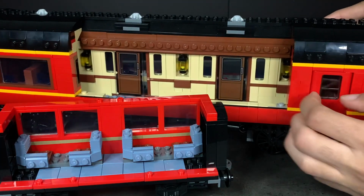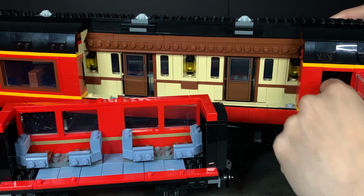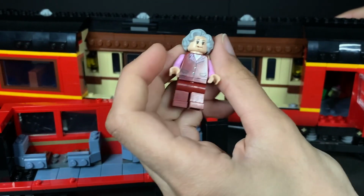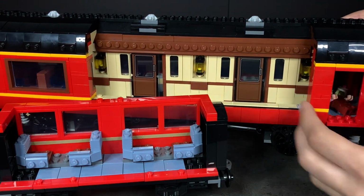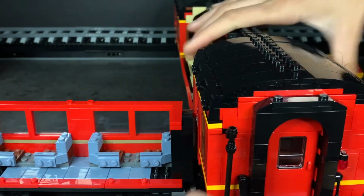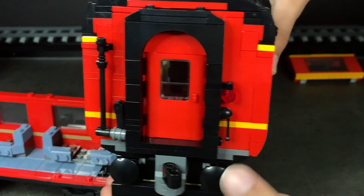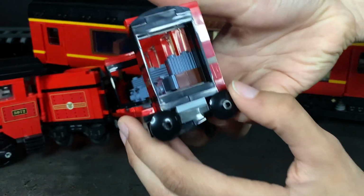And in this door, we actually have a murder mystery because it seems like someone died in there. Yes, the trolley witch actually died, so she was just resting in peace in this compartment, which was quite sad. And at the very back, we just have the door and the arcs there. And we have the same thing here, the same arc.